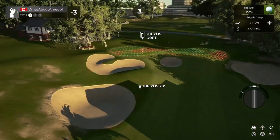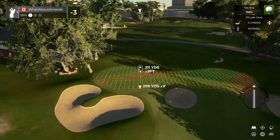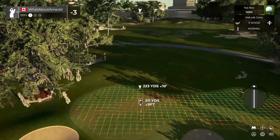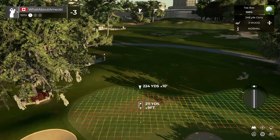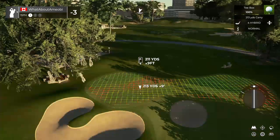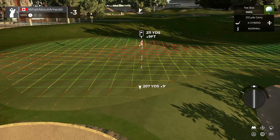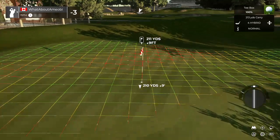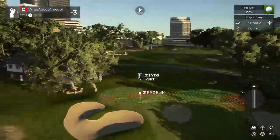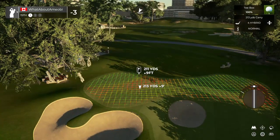Okay. Let's see. We've got where the pin is from the fringe in the front to the back is what, 17 yards? Have I done 18 yards maybe? Have I done the math right? Oh, hang on. Maybe 19 yards. 18. It's barely a club, and then from the fringe to this is 6 yards. That's a tight pin. It's a 211-yard par 3.